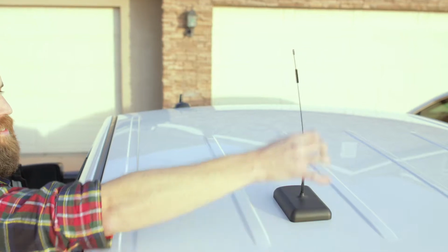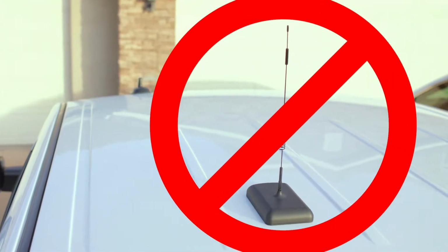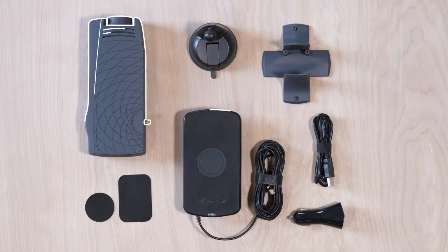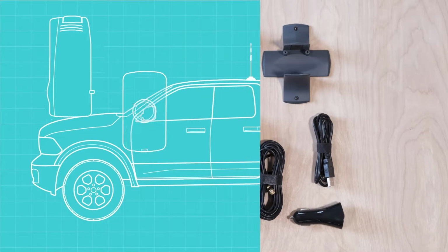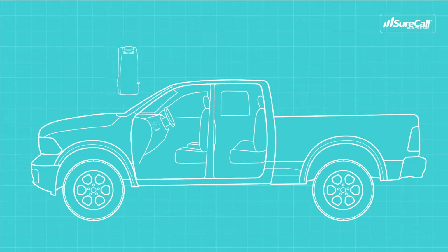FusionTrek is the first signal booster of its kind that eliminates the need to mount an antenna on the roof of your vehicle. Designed for a simplistic installation, the FusionTrek's patented technology eliminates the need for an outside antenna, providing you with stronger signal than traditional boosters and makes setup a snap.